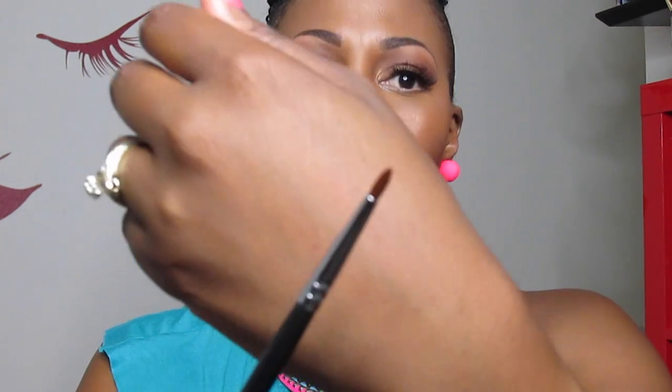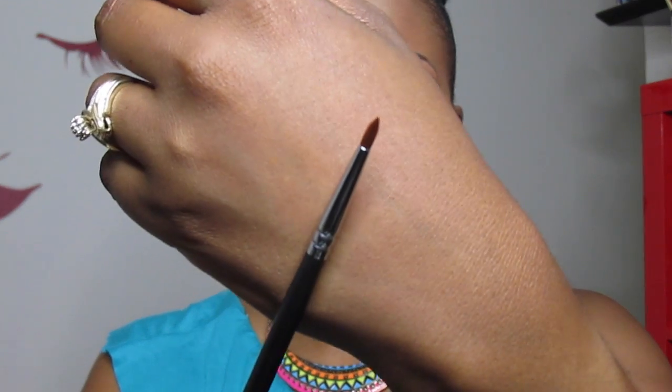The next brush, you guys, I really, really love all these brushes I'm showing you, no lie. This is the Morphe M443. This is their liner brush. I love this brush. Whenever I'm using a gel type liner, I use this brush right here. And if you wanted to do your inner corner, you can use this too. There's so many things you can use it for, but this right here, this is bae too.